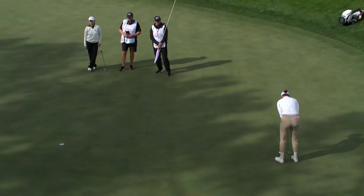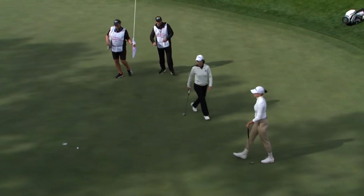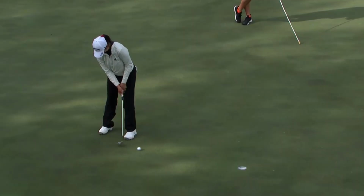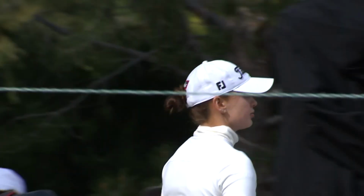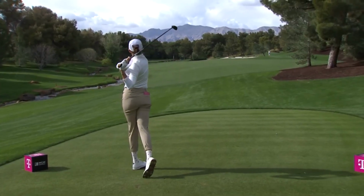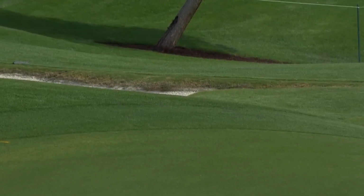Oh, that hill got her, and drifting left to right and on the speedy side. Yeah, and she didn't want to be quite that tentative, but firmly in the middle. Okay. She likes to hit a low driving ball, aiming towards the bunker, hoping it kicks left. It's going to find the bunker.